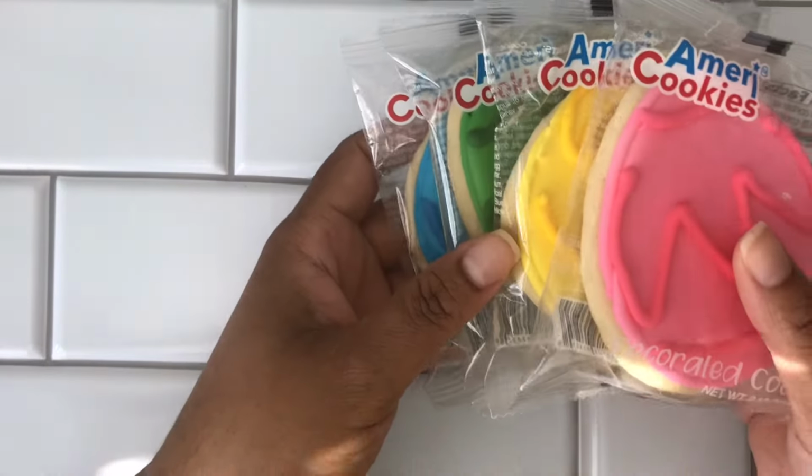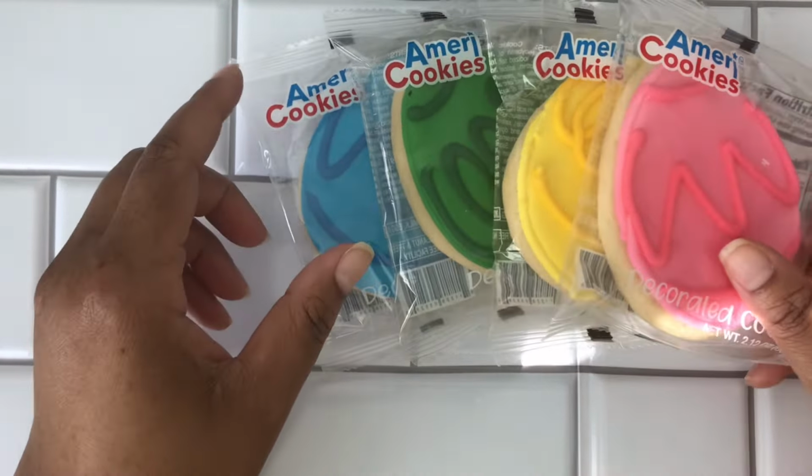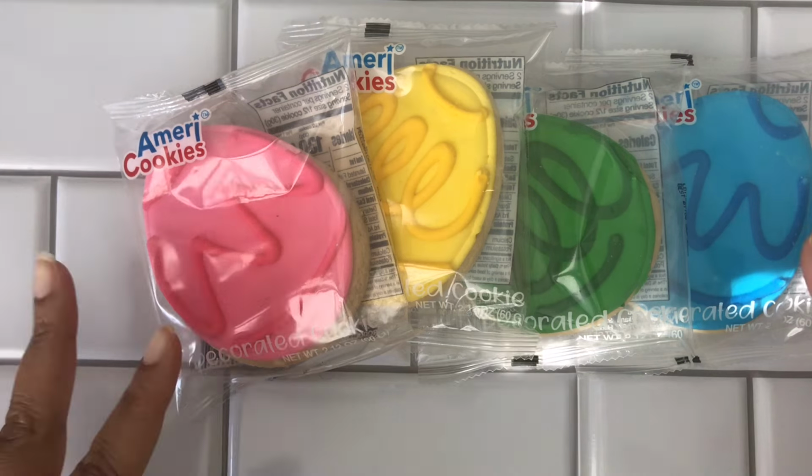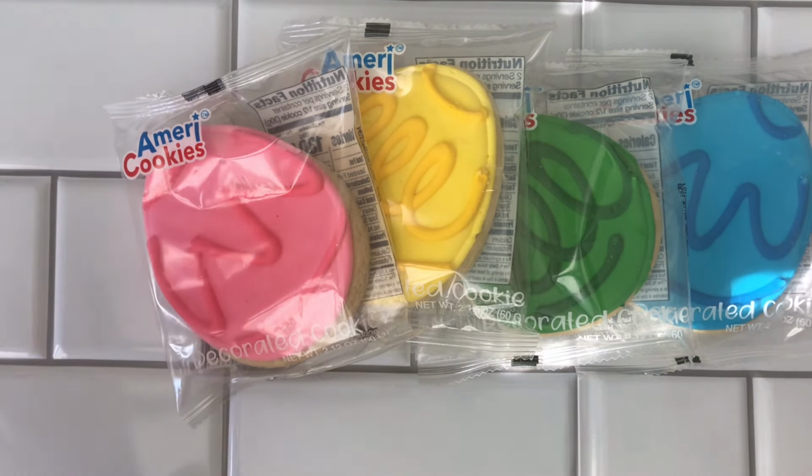First and foremost is one of the things that I look forward to the most with every holiday at Dollar Tree. The Merry cookies. I sincerely hope they never stop coming out with these. They are fairly good cookies. I mean, not the best cookie you've ever had in the world, but they're so cute, they're so easy to decorate with, and they taste acceptably good.